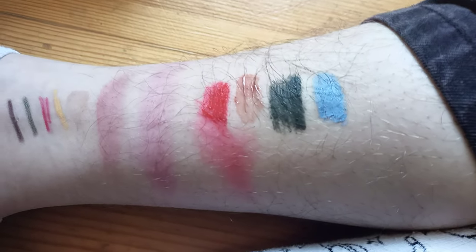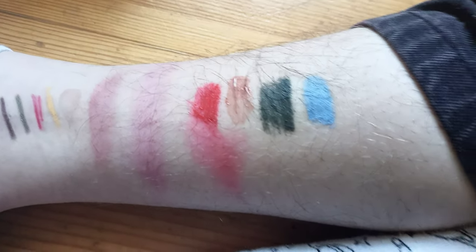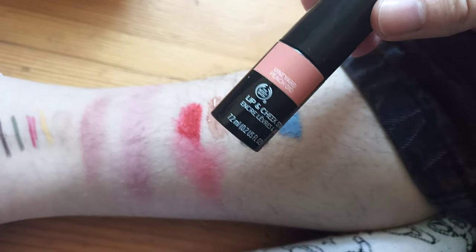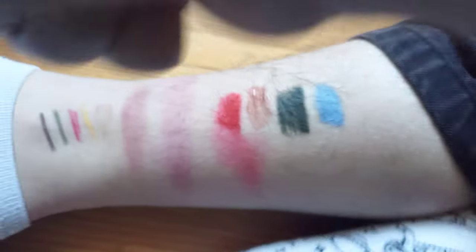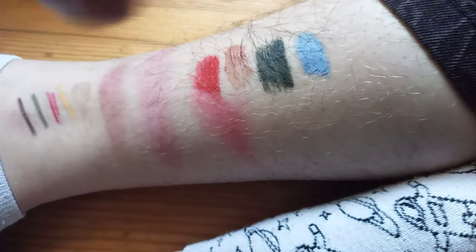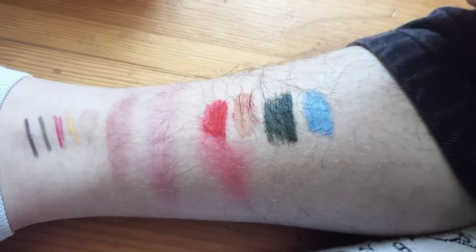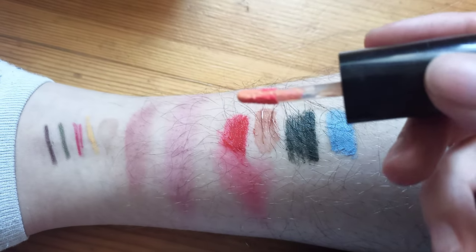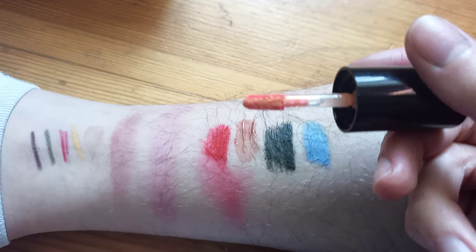Then I have, well, this one's a lip and cheek tint from the Body Shop, but the other three are just lip products that I'm using as blush, because of the formula or because of the color. I think it has to be both. Because of both the formula and the color, I don't like them on my lips, and I can't wear them on my lips, so I'm just using them as blush.